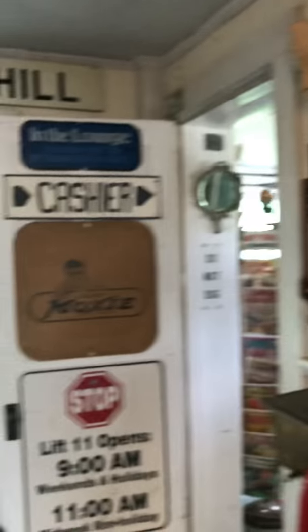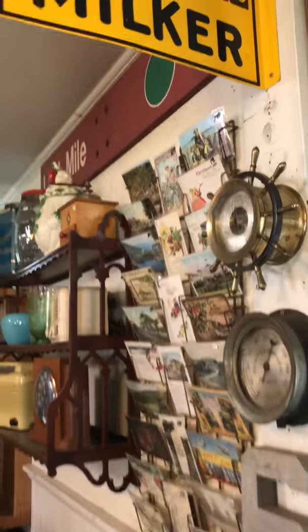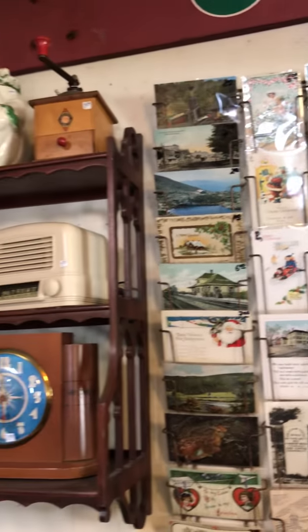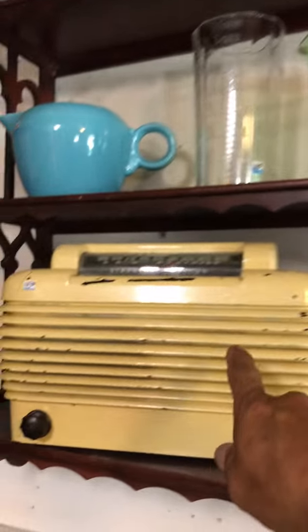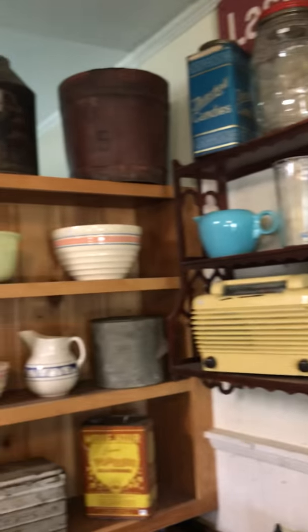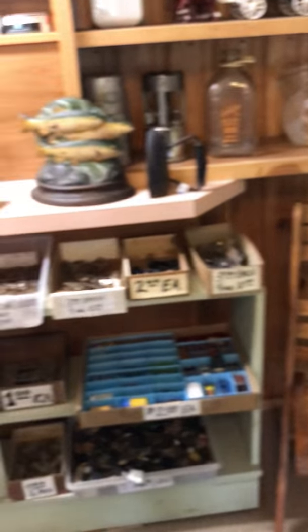Kids' chairs. Cashier. Holy smoke, what the heck is that used for? Old postcards. I got a radio at home like that. Wesson Oil. Yeah, I remember growing up, my mom used Wesson Oil. Guess maybe TV commercials does something.